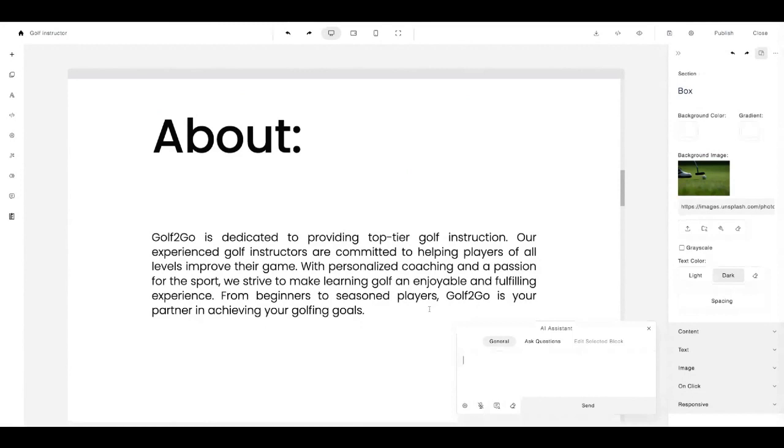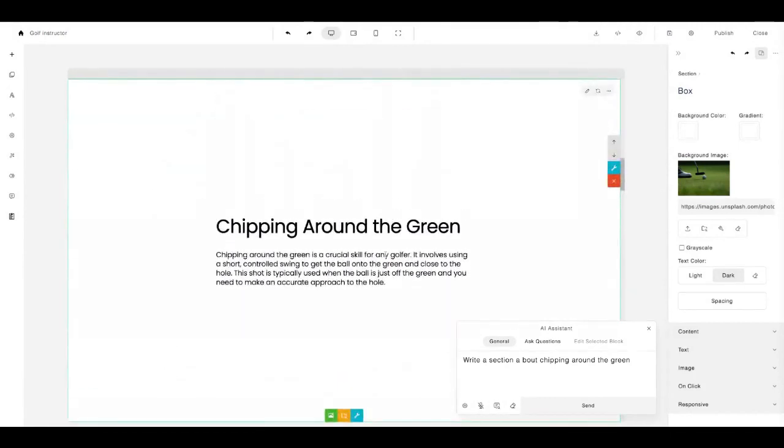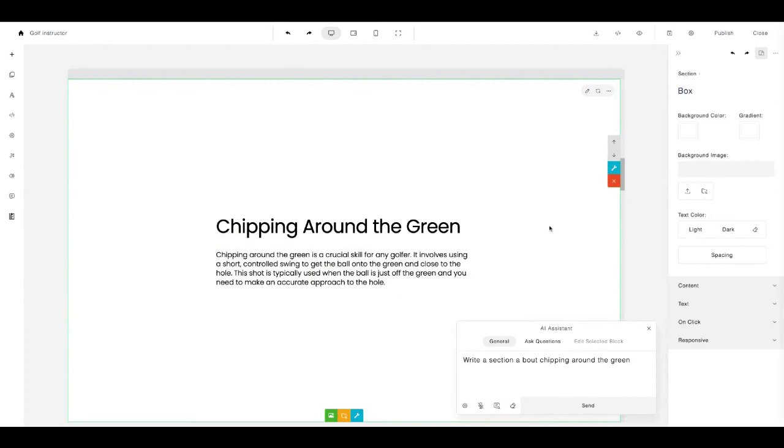If you're not satisfied with how much content there is on your page, you can type here simply, write a section about chipping around the green, for example. So when I click on this, and I'm here at general, it's going to write a whole new section for me about chipping around the green. Now, maybe I should have provided a little bit more information that it was about golf. Well, it's in here. It's a crucial skill for any golfer. So it has written here, and I can extend this. I can say, write extra paragraphs, etc. And if I like to choose the background here, I can add an image here as well.